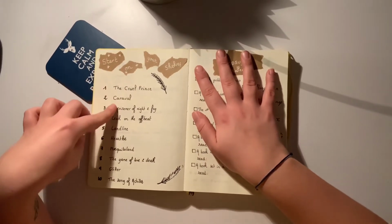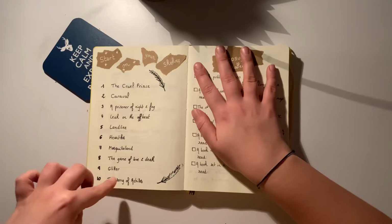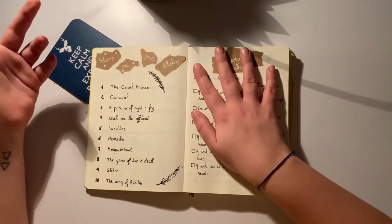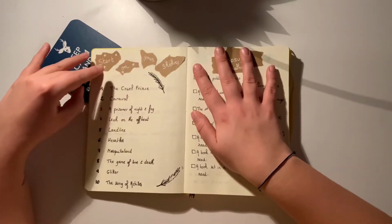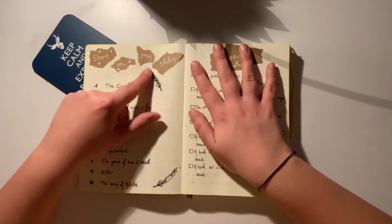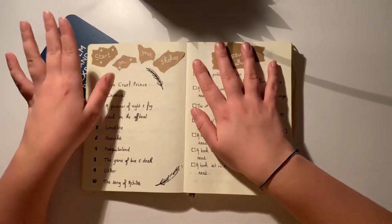And here is the list of the 10 books I really, really want to read this year. So yeah, I'm going to maybe cross it every time I read one, or something else. But I really like this page because I like these little things and the stamps. I don't know, I really like it.